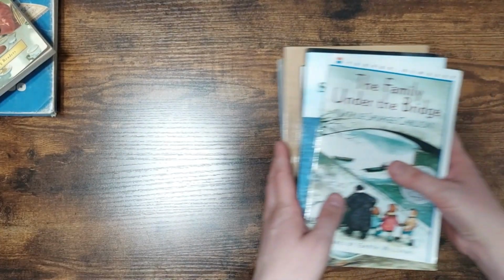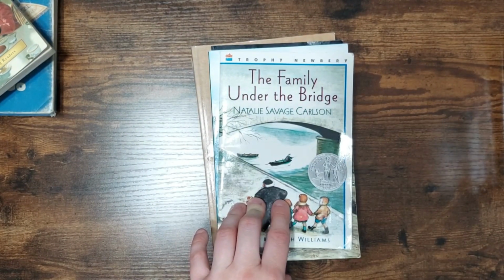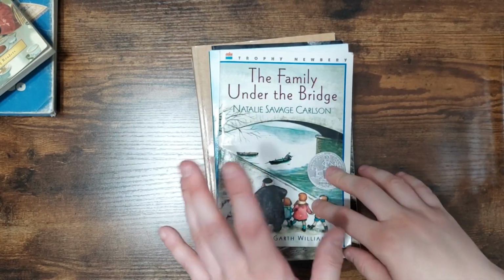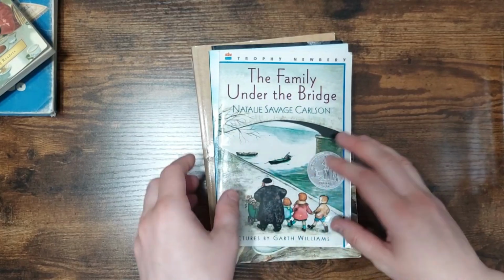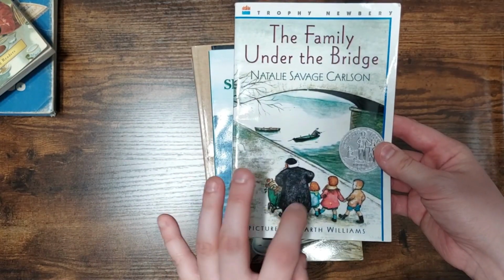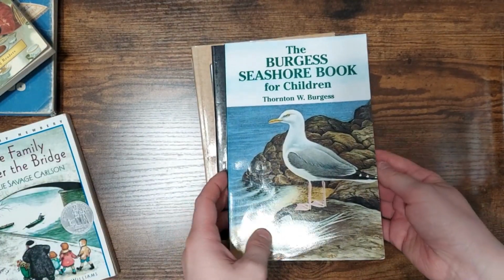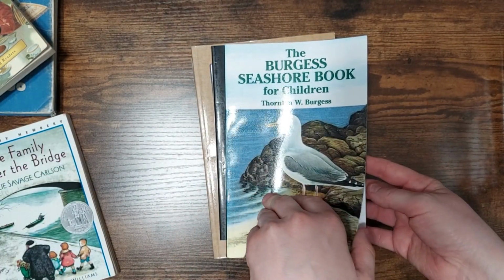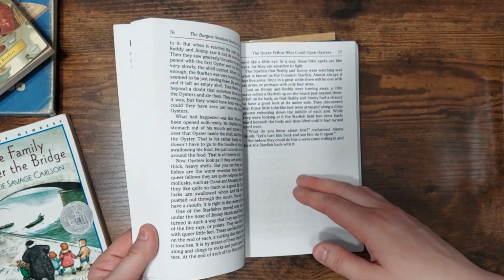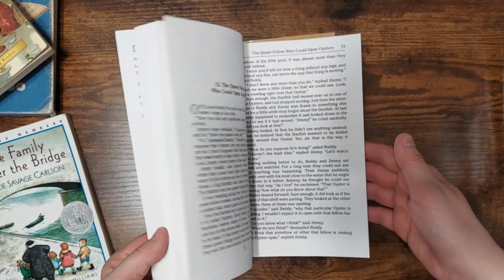And then for literature that I read aloud, I got most of these books off of the Ambleside Online website. I'll link it below. I kind of follow a mix of Ambleside Online and Well-Trained Mind. The Family Under the Bridge was the first one we did. It was a really sweet story, and it takes place around Christmas time, so in case you wanted to schedule that. The Burgess Seashore book for children. This went more with our marine biology, but it is considered a living book because you learn about the ocean animals through the eyes of a skunk and a fox, and a seagull explaining stuff to them.